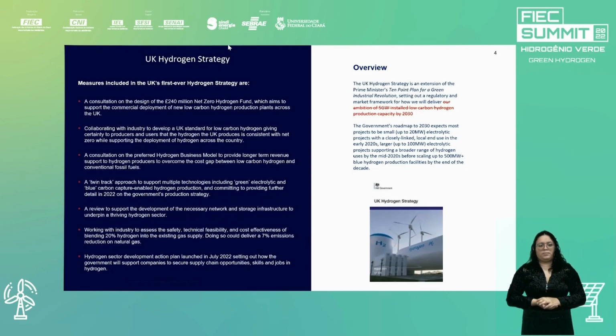Another element of the UK hydrogen strategy is that our Department for Business, Energy and Industrial Strategy, or BEIS for short, is working with industry to assess the safety, technical feasibility, and also the cost effectiveness of blending up to 20% of hydrogen into the existing UK gas network. And doing so could deliver a 7% emissions reduction on natural gas in total, and the decision on this will be made next year at some point.